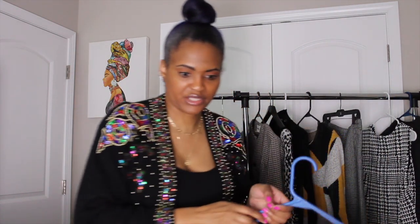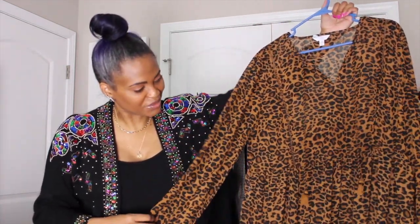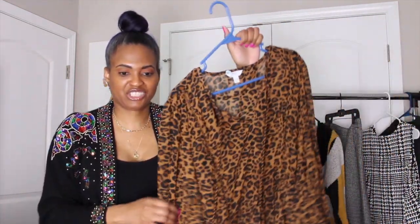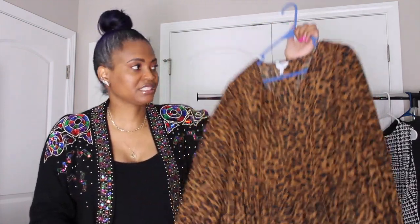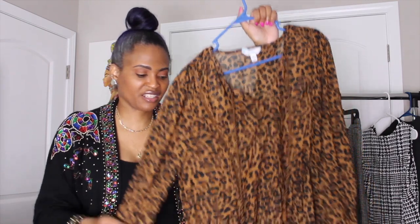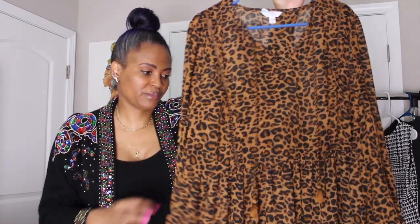Next, I have a dress. And y'all know I love animal print, if you can't tell already. But this is like a cheetah print doll baby dress. And it's actually a size extra large, but it's just very oversized on me, and I like the way it flows on my body.